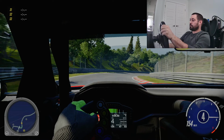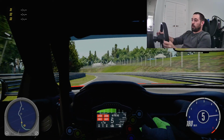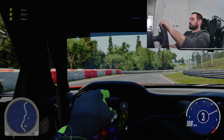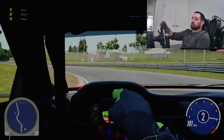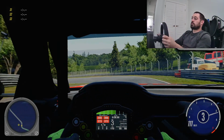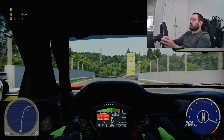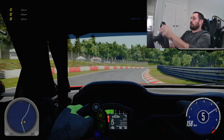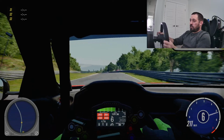Also handles better. Oh yeah, much better. Much better handling. And this right now feels more like the Sim to me. Except for the force feedback being a bit light. Like it's good, but it's light, in my opinion. Still pretty light. When you go to the sides it gets heavy, but when you're driving straight, you don't feel any bumps.